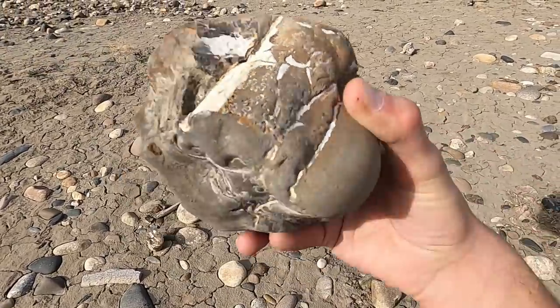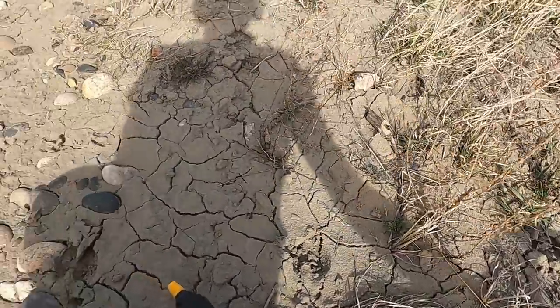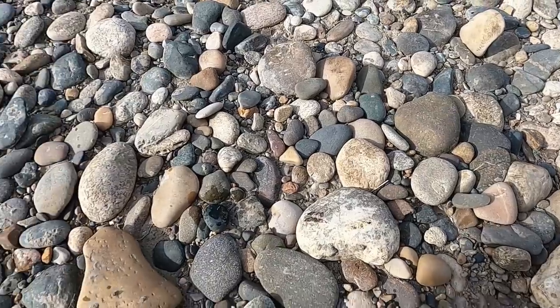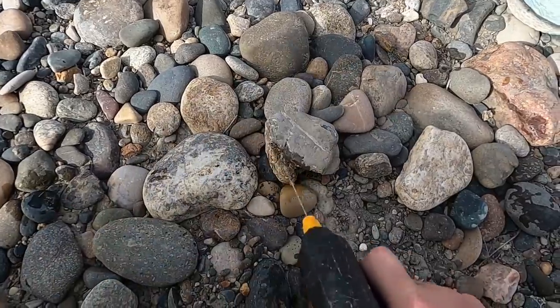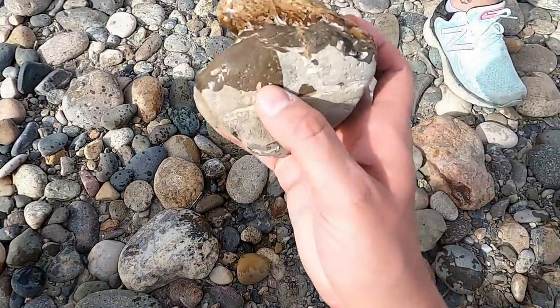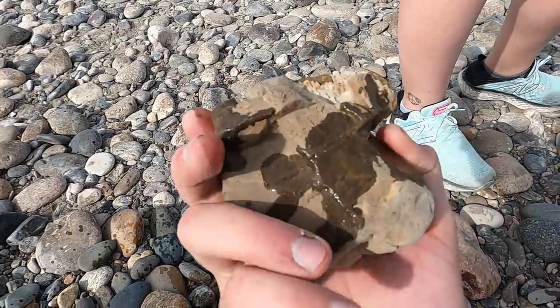Ooh, there's some good baculites in this one. I think we'll keep that one. That one will come with. All right, two things. This is a baculite. Looks like it got cut in half, but oh man. That might be a good one to make cabochons though, because it's got really nice calcite and good sutures. I think I'll keep that one.